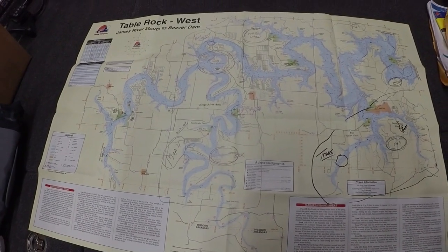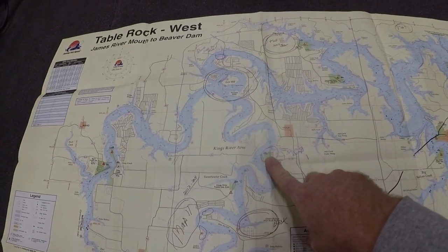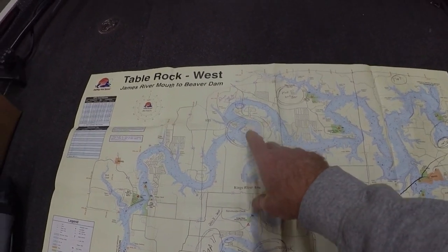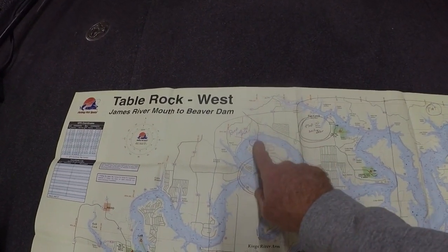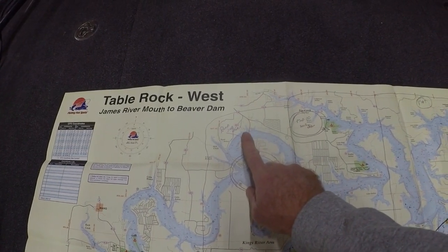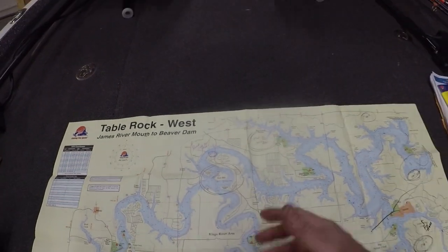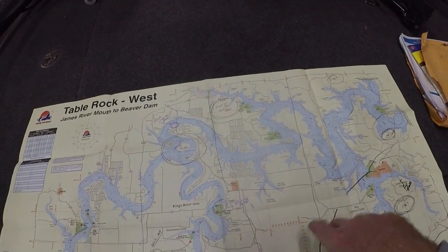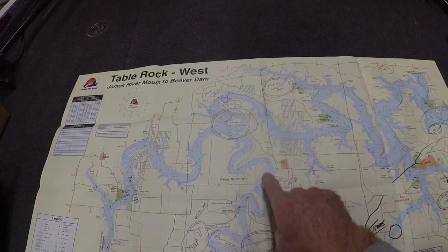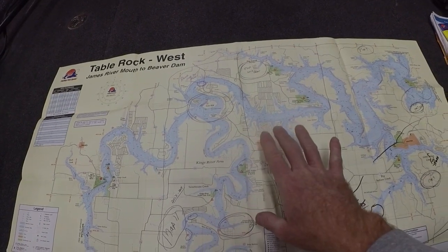Another thing I do with this is write down exactly how far each boat ramp is from where we're standing. I put 50 minutes here. This ramp here, which doesn't show up on this map but I found on Google Earth, was a one hour drive. Why do I do that? Well, I need to know what time to get up in the morning and get to the ramp so I'm right there at first light, because practice time is so important.